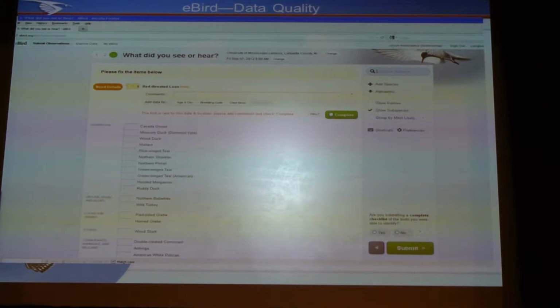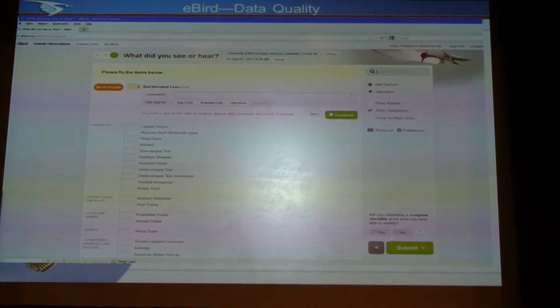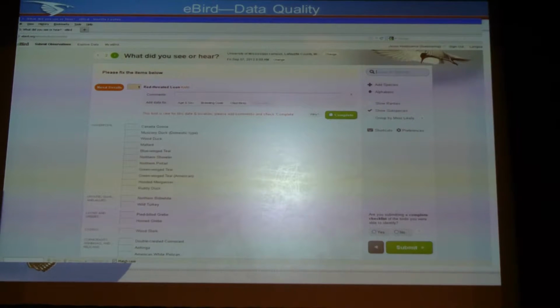How much detail needs to go into an observation? For example, a marsh wren showed up several years ago, maybe a week before it was due, and the box pops up. What do you do at that point? Do you write a litany over something that you're very confident that you saw? Is it acceptable? That's a good question.